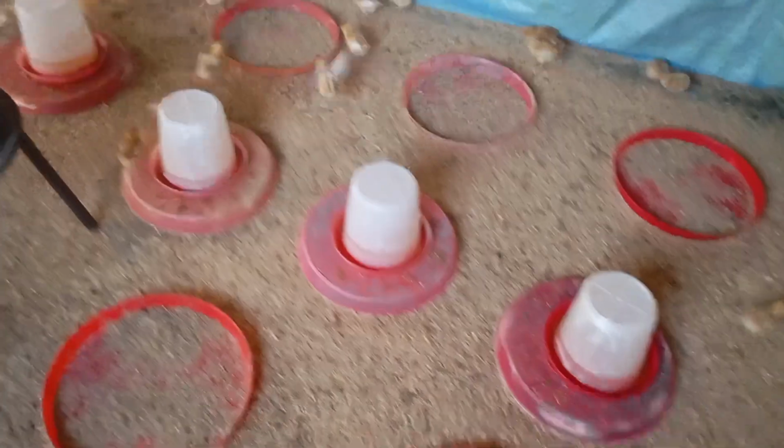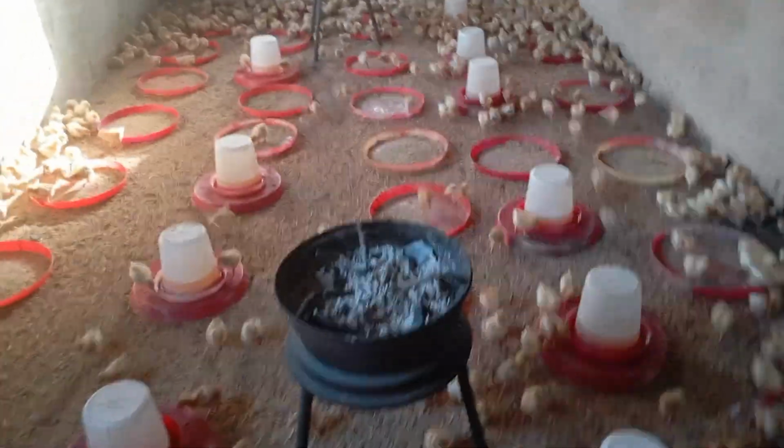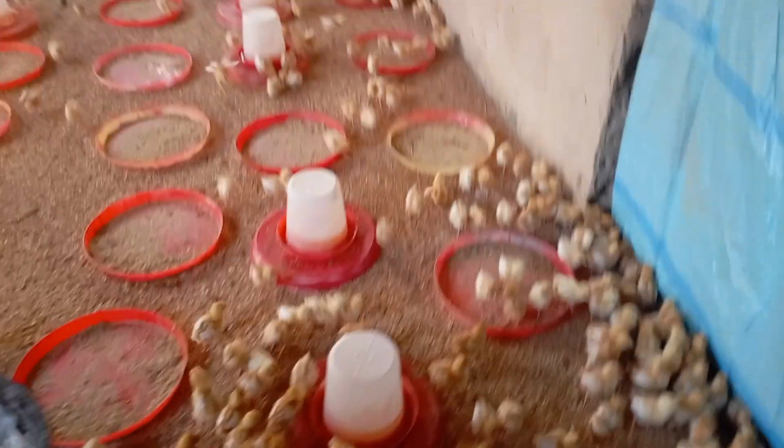I saw a post where someone was like, "This is my 1 week, 4 days pullets," and the pullets were looking like 2 weeks old broilers. How is it possible? Your pullet at week 1 should be weighing at least 60 gram, and a broiler normally is supposed to be weighing at least 200 gram in week 1. So can you see the difference? There is a really big difference between pullets and broilers.